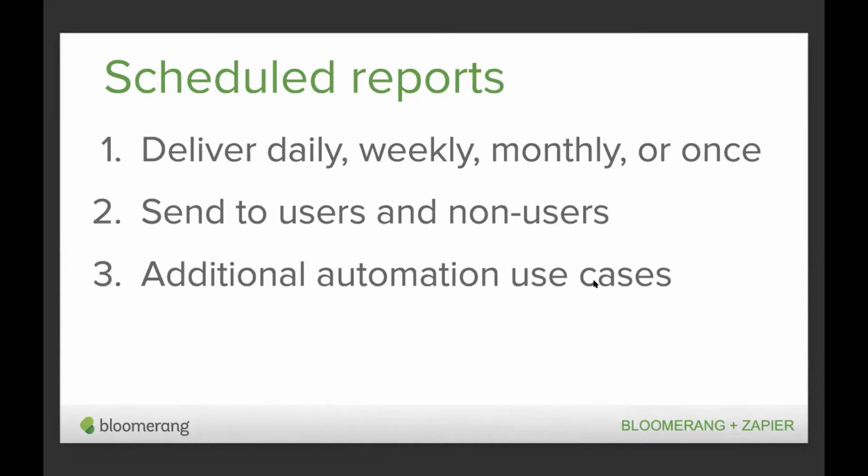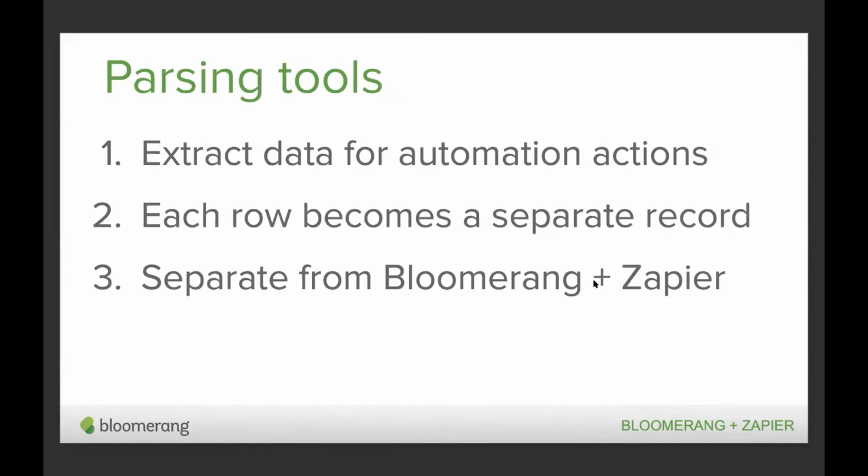Now, you've probably heard me mention a couple of times about a tool called a Parser. So when we trigger an automation from a Bloomerang scheduled report, the report needs to pass through an intermediary tool called a Parser before it can trigger in Zapier. A parsing tool's primary job is to extract the information contained in an email or an attachment in a way that can be used for further steps in an automation. So for example, if we were to forward an email to a parsing tool, we could set up rules to extract the email sender's name, their email address, the date the email was sent, and the body of the email, and use that information for an automation.